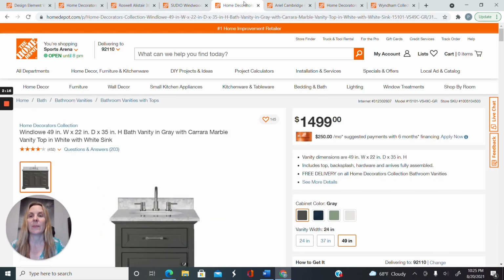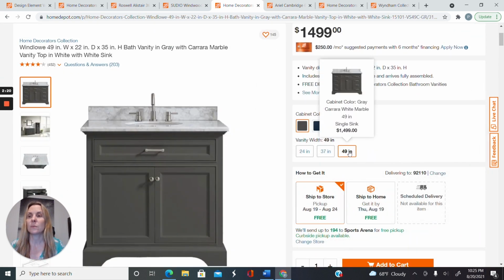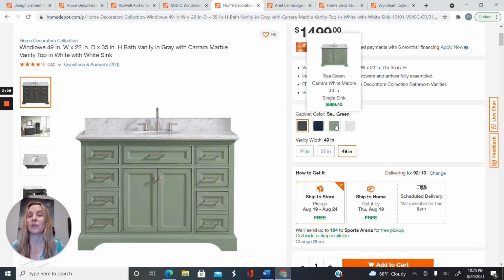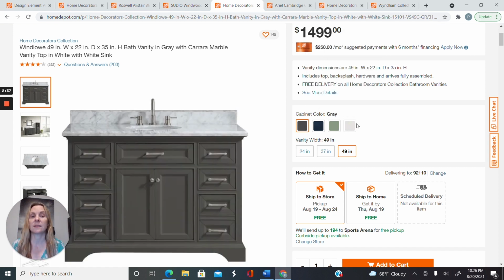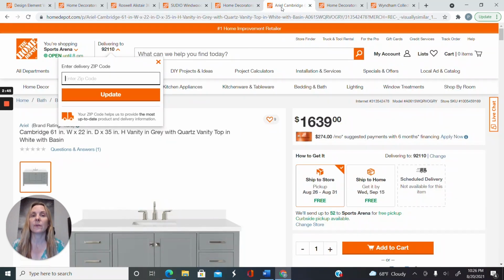And then I wanted to show you guys a couple of different options. The gray, this one is the Windlowe from Home Decorators Collection, and it comes in black, blue, and green. Like this really light green is becoming really popular in kitchens, and I think it's also going to be popular in bathrooms. And then it comes in just white, and again, it has a marble top, which is awesome, and then it comes in all these different sizes. So this might be a great option for you if you're looking for a gray one.